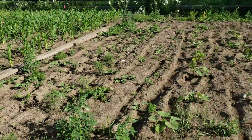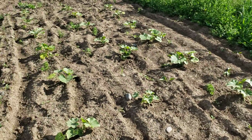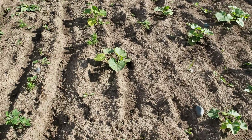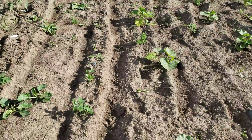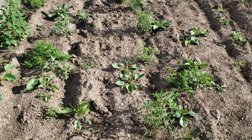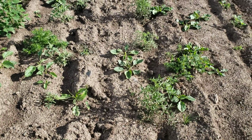I guess we're just walking around the garden this morning. This is my squash patch. The squash here is pretty big, settling in nicely. A couple rows of tomatoes in. These are just like sort of random varieties.